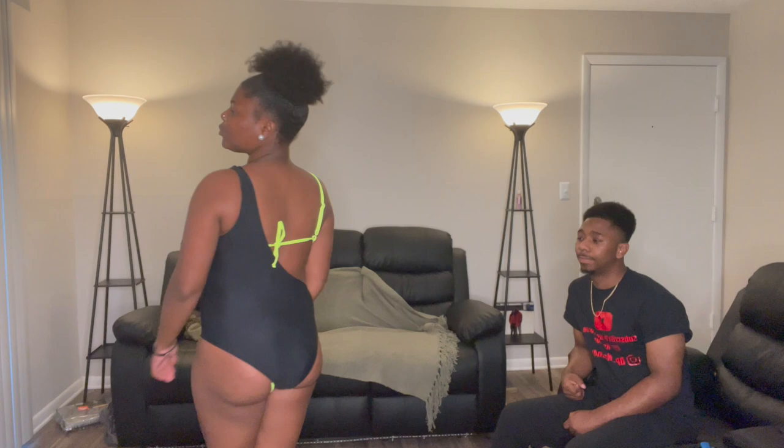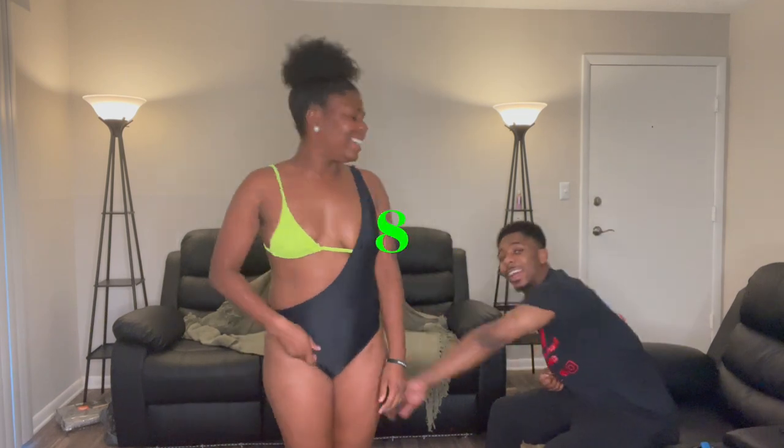Okay. Well, this is like a three-piece set for real because it comes with the bottoms and the top. But I guess this is supposed to be a cover up, but it covers half of your body. But yeah. I'll give it a good old eight.